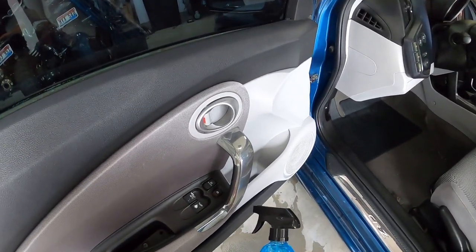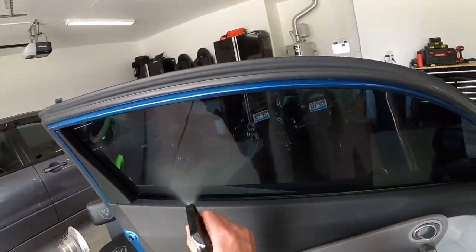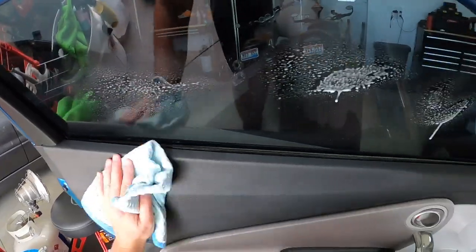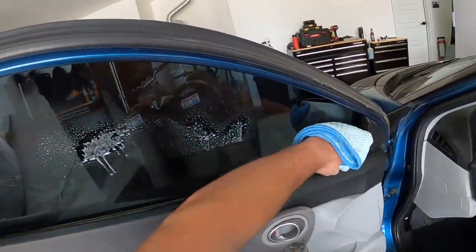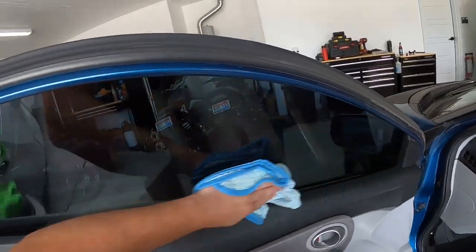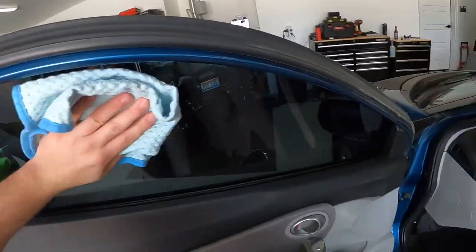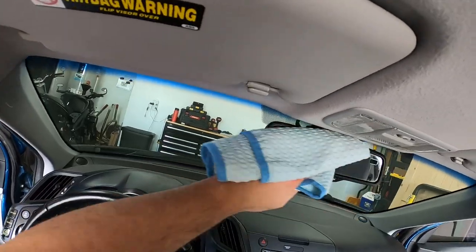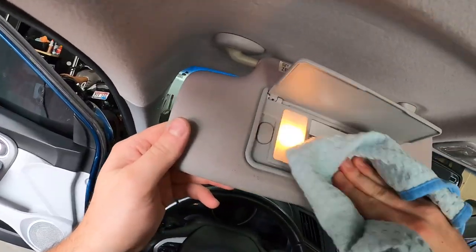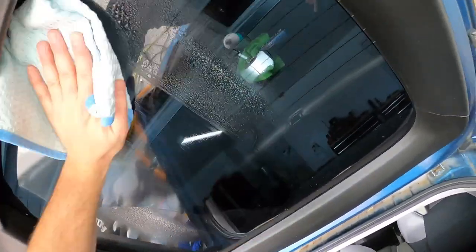Okay, and I didn't discuss the window cleaner, but I'm using TrueView ready-to-use glass cleaner from P&S, and we're going to spray that on, not the plastic I just dressed, but on everything else. Spray that down, wipe to a nice streak-free finish, knock out the mirror here. Rear glass.